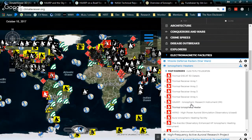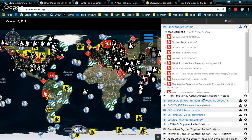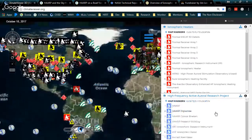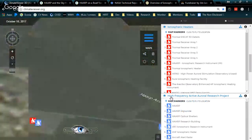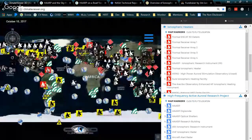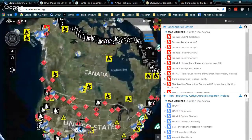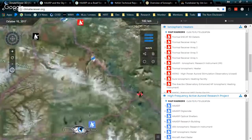So I'm going to go through them one at a time. And I've got a special one here for HAARP, because HAARP is a pretty cool looking facility with a lot of stuff to it. So let's fly there. And I'm going to click on that and it's going to fly me there. So I abhor this flat map version here. So I'm going to click this and I'm going to go back to the globe. Boom. That's so cool. All right, we're going to come up here to HAARP again.